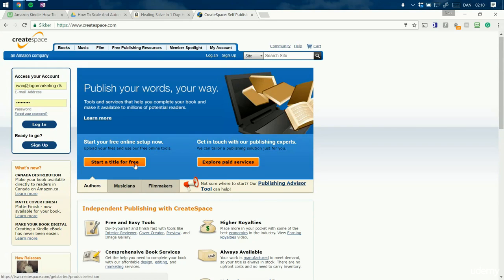So the only thing that is tricky when publishing a book on CreateSpace is you need to have an additional cover for your book, because the Kindle cover is only one page. You need to have a cover that goes both ways, and you need to have your book formatted for paperback format. And both of these things I will now show you how to do.